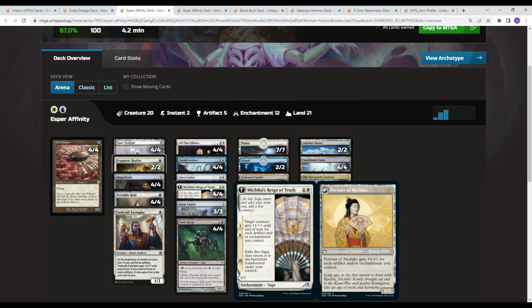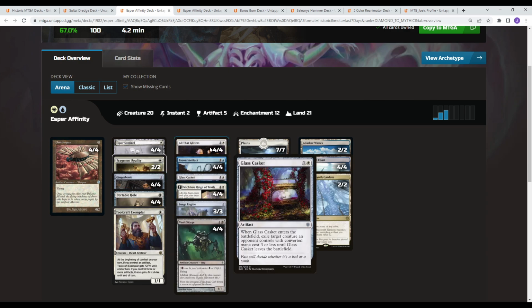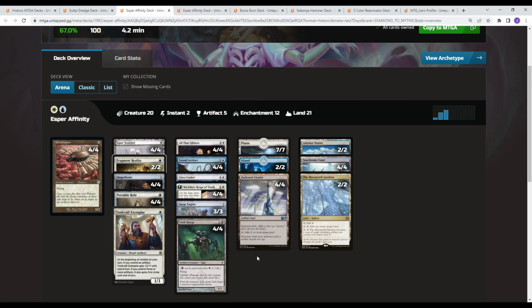You can also do your Darksteel Citadels to make them indestructible. You have your Mashikos to pump up power as well. This version's also playing Surge Engine, which can be unblockable in addition to the Gingerbrute. All That Glitters. So this one's really just like, here's a threat, I'm going to make it stupid big and smash into your opponent's face.